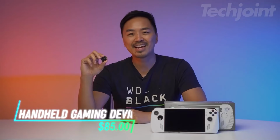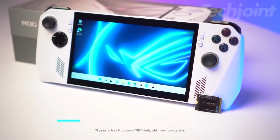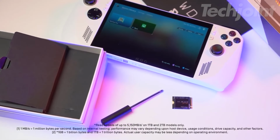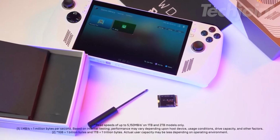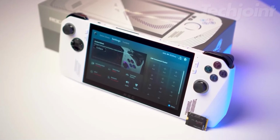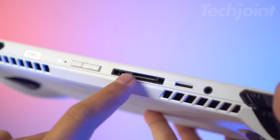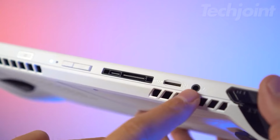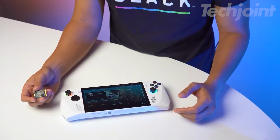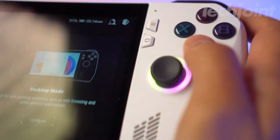Boost your gaming performance with this 500GB NVMe SSD, specially designed for handheld devices. With blazing speeds of up to 5150 MB/s, it ensures rapid game installations and seamless load times, perfect for gaming on the go. Its compact M.2 2230 form factor fits a range of devices, including the Steam Deck. Enjoy reliable storage powered by advanced 3D NAND technology and expand your gaming library effortlessly.